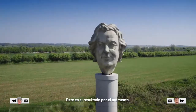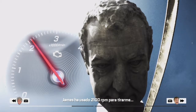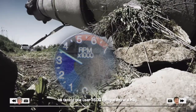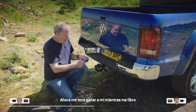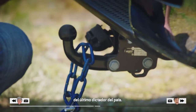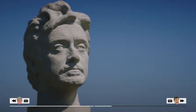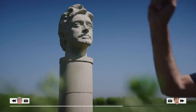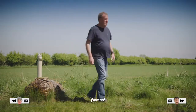The scores so far, then, looked like this. James had used 2,100 RPM to topple me, whereas Hammond, despite his bigger engine, had to use 3,600 RPM to bring down May. And now it's time for me to win as I get rid of the last of the country's hated dictators, Dick Pott. And there we are.